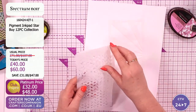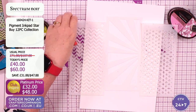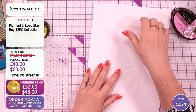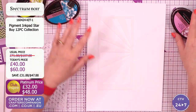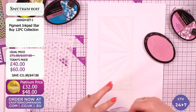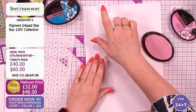So let's just pop that one there and then we've got two here that you can see. So I'm going to use two of them together. What we're going to do to start off with, let's make something really nice and more in the background. So I'm going to use the pink. So let's use the pink in the background. Again, you can tape it down, but you don't need to. But we're going to tape this down, let's do this the same way.